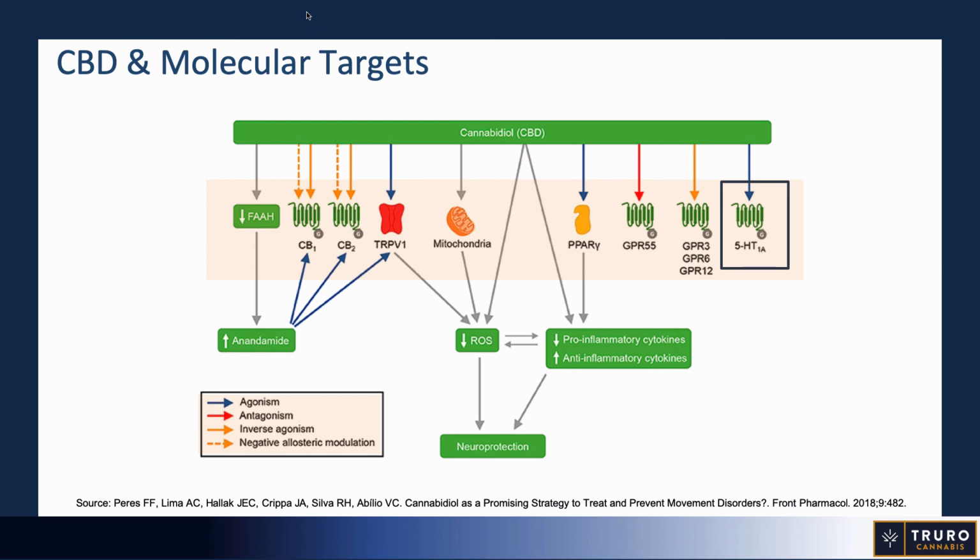Another example involves a serotonin receptor. There are several serotonin receptors. CBD activates one of them. The serotonin 5-HT1A receptor is a known drug target for anxiety and nausea. Perhaps this is how CBD reduces anxiety and reduces nausea and vomiting.